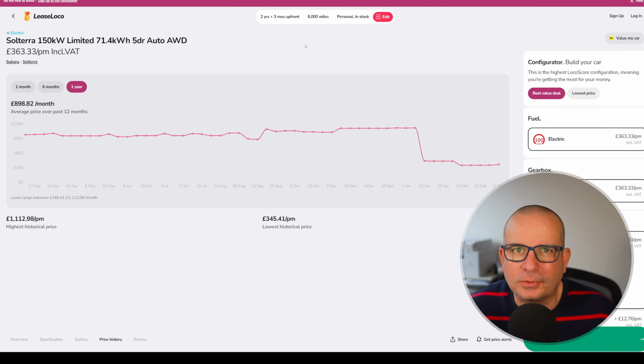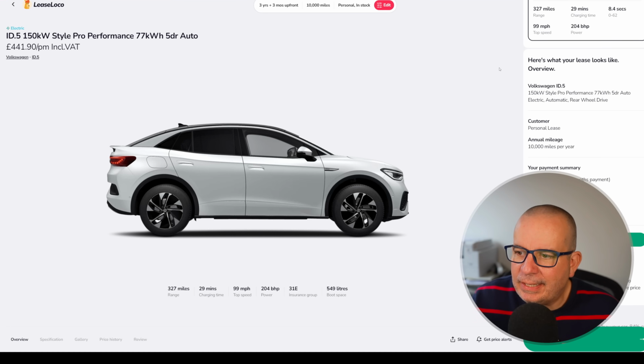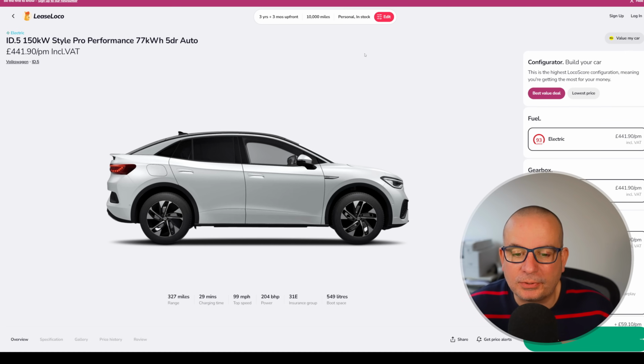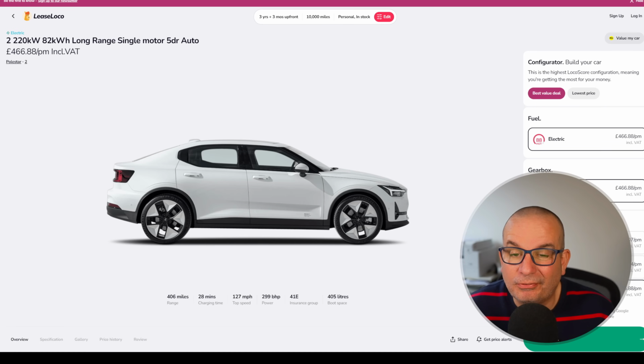Fill your boots, folks. VW ID5's next, the Style Pro Performance, 77 kilowatt hour automatic, 441 quid. The upfront on that one is 1,325. This is a 3-year deal, 10,000 miles a year, 327 miles of range, 204 brake horsepower, insurance group 31 and 549 litres of boot space. And if we look at the price history on it, the average has been £550 a month, currently at 441. High point on that's been 651.